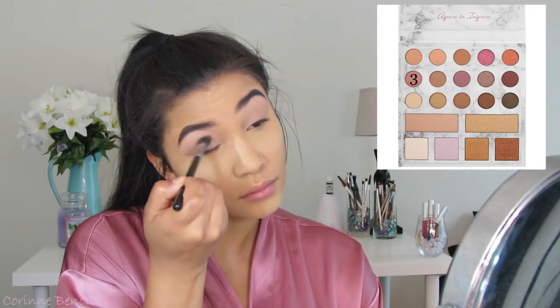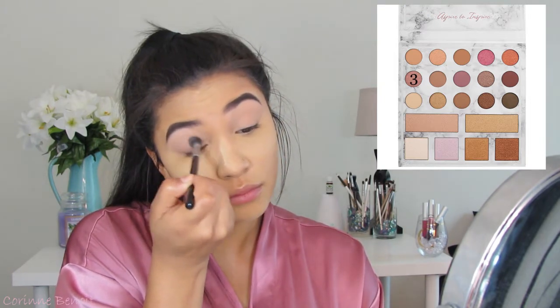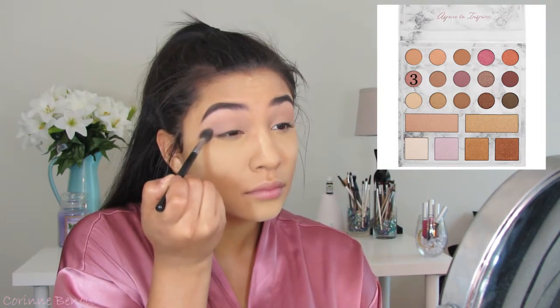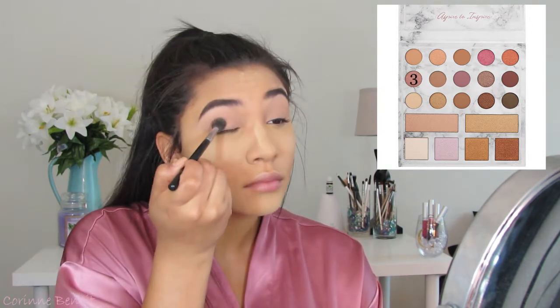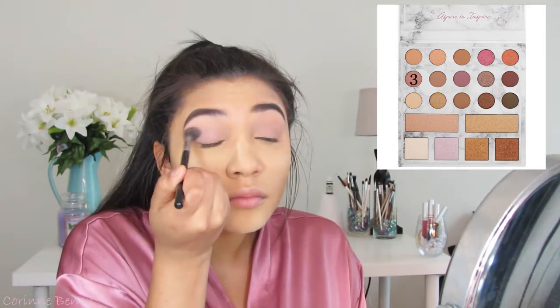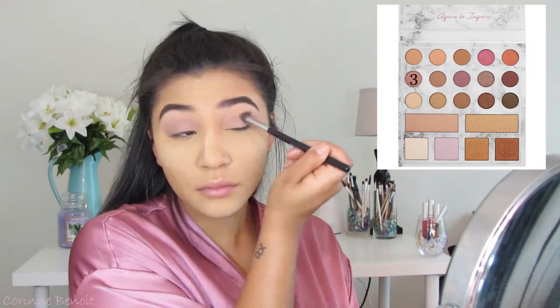Now with the same brush, I'm taking the number 3 color right here, which is this pink mauve shade, and I'm starting on the lid and then buffing out into the crease. So this color is going to blend into our transition shade. Now this is a lot less pigmented in this palette than it was in the original Carli Bybel palette, but it does still have a ton of fallout.